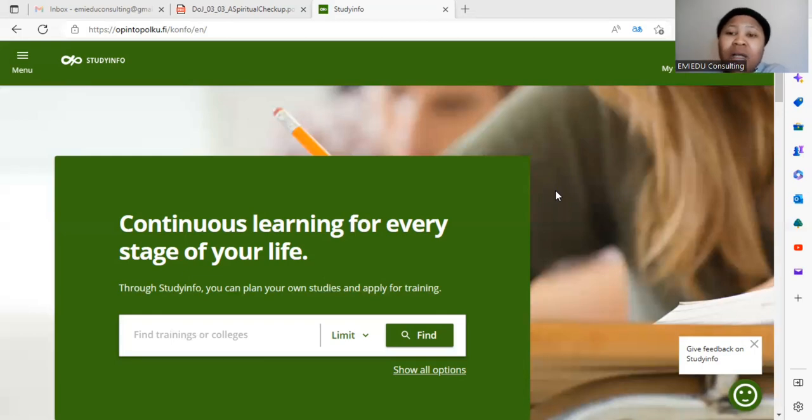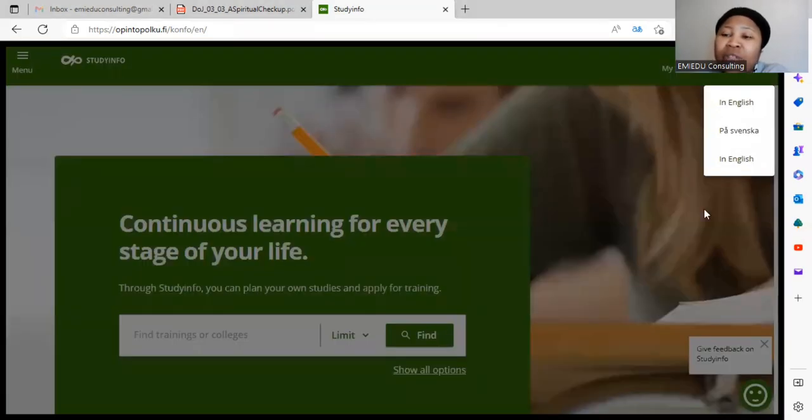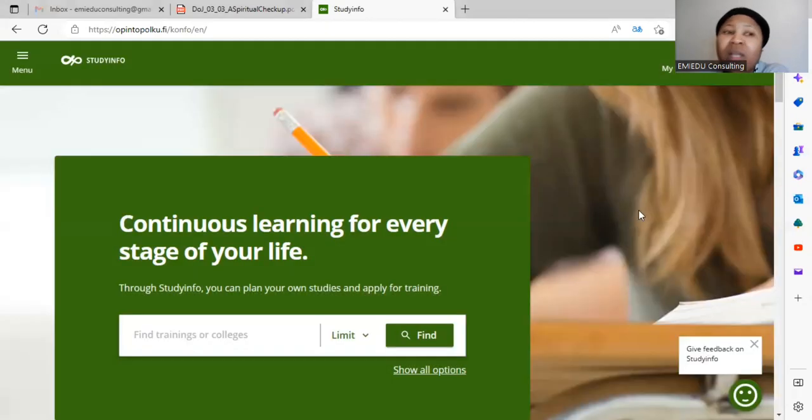All right. And I'm gonna run us through this studyinfo website. The first thing you need to do is to change the language from here. So if, for example, this was in Finnish, you can come here and click, and then you see English, Finnish, and Swedish. Which is very important.